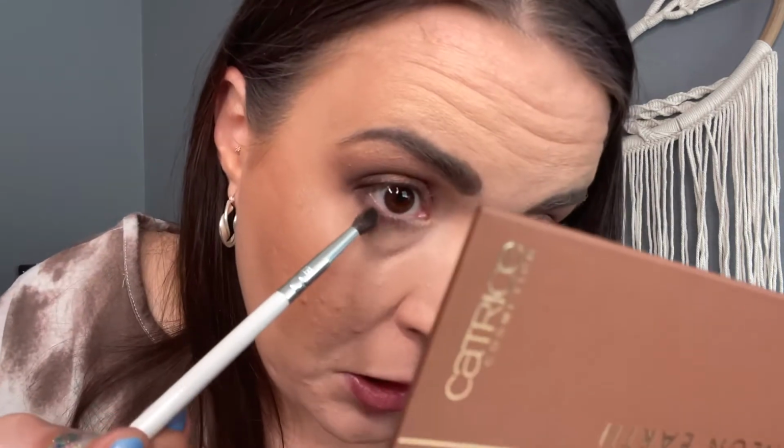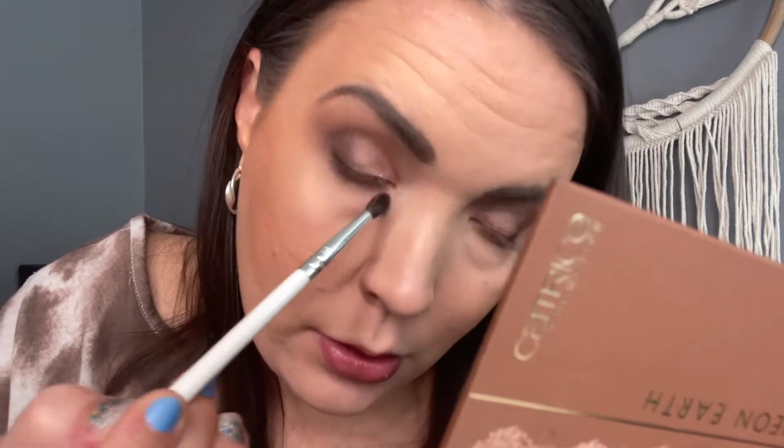Okay, and then I think I'm going to take this little tiny fluffy blending brush. I'm going to go into that Cosmo shade, and I'm just going to go right along the edge of that, soften it up a little bit. And this mirror is definitely usable. Decent mirror. All right, I'm going to take this same brush and go into that shade Wind, and I'm just going to brighten up that inner corner.